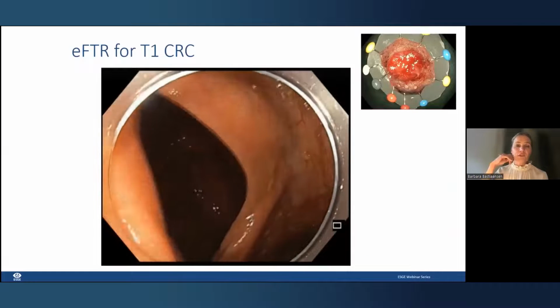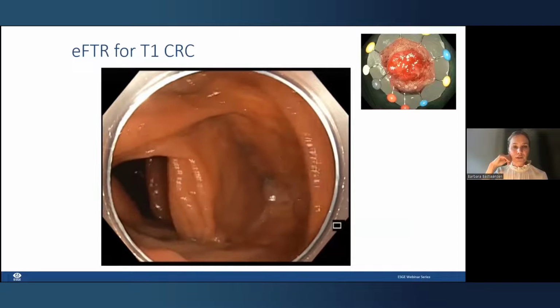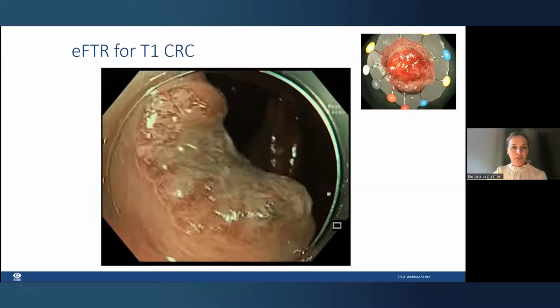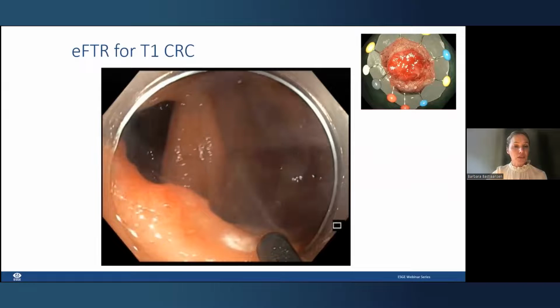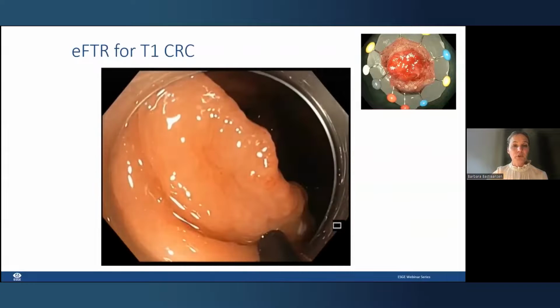For example, this is a video of a primary resection. This is a patient of around 70 years old. We are in the ascending colon, as you can see. There is this non-granular depressed type lesion here with a clear suspicious center. It looks like a deeper invasive cancer.